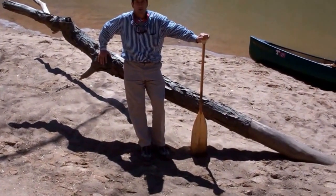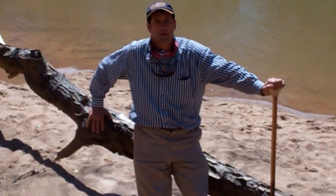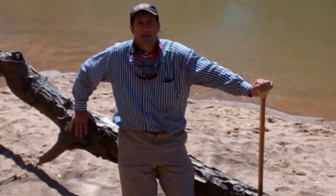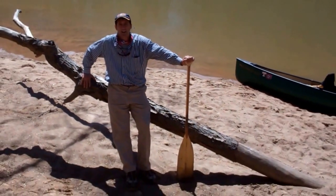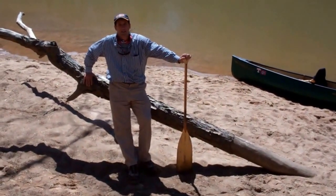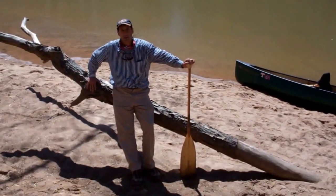Sandbars like this are great for stopping, whether you want to just simply stretch, have a picnic, or take a break. Just try to make sure you're landing on National Forest property, since most of the boundaries along this paddle are part of the Sumter National Forest.